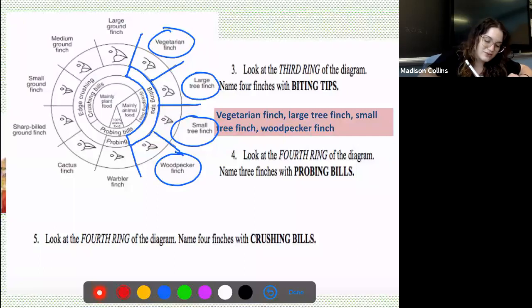Right, I'm gonna do this one in red. So we're looking at this row right here, probing bills. Okay, and if we slice it up like pizza, that means we're talking about the cactus finch, the warbler finch, and the woodpecker finch.